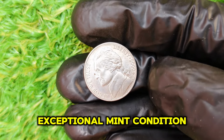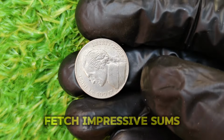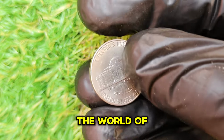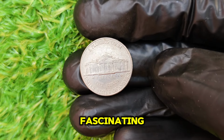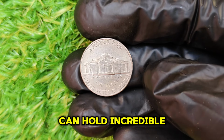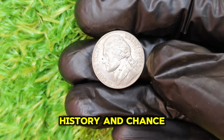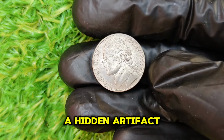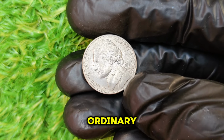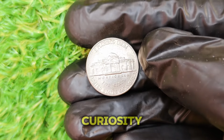When preserved in exceptional mint condition or bearing rare die errors, these coins can fetch impressive sums at auctions or from specialized collectors. The world of coin collecting is fascinating because it reminds us that even something as small as a nickel can hold incredible stories of craftsmanship, history, and chance. It's like discovering a hidden artifact from modern civilization, a symbol of how something so ordinary can become extraordinary through time, rarity, and human curiosity.